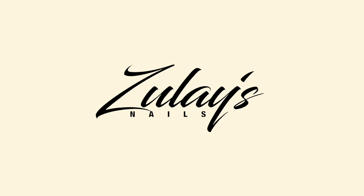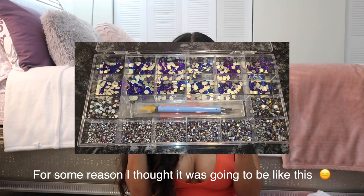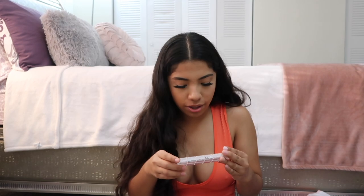So the next place I bought from is Zulay's Nails. I actually watched Mimi's Nails, and I guess she's friends with Zulay, and that's how I met her. What the heck, this is so small. Look at this, $15 for this. I swear to you guys, I thought this was going to be this big and thick. I've been saving this stuff for you guys for this video, so I haven't even opened a lot of this stuff.